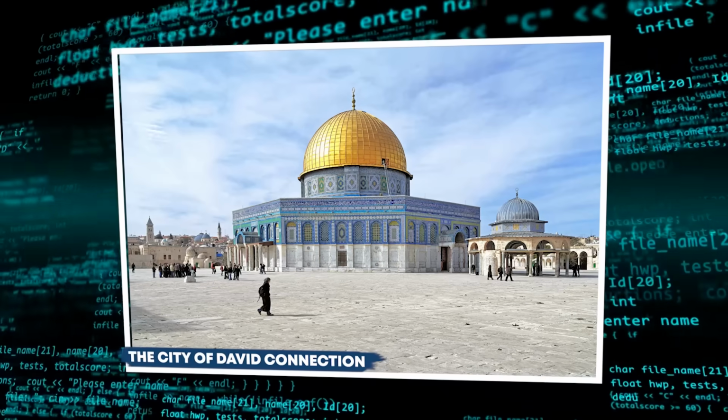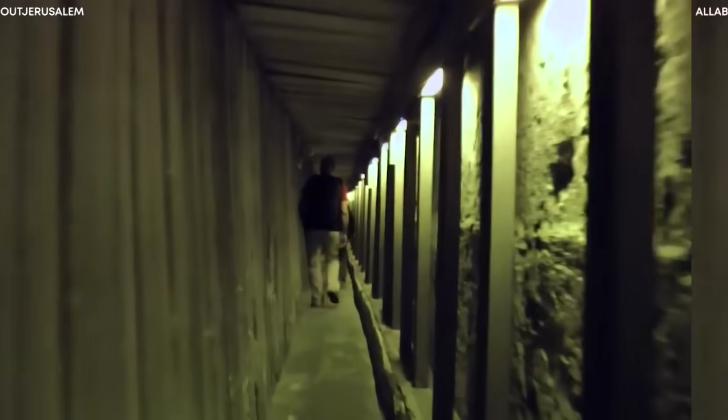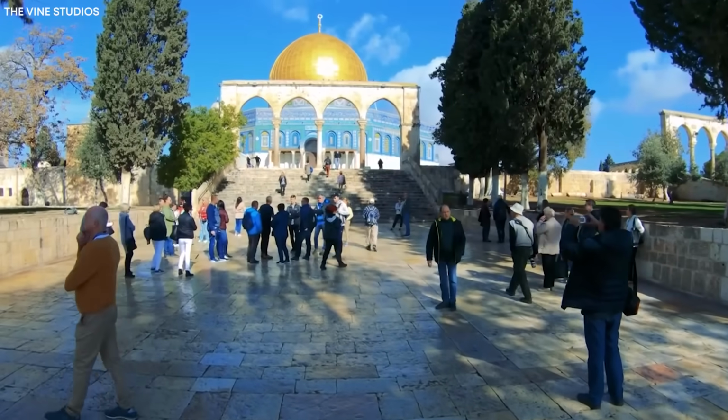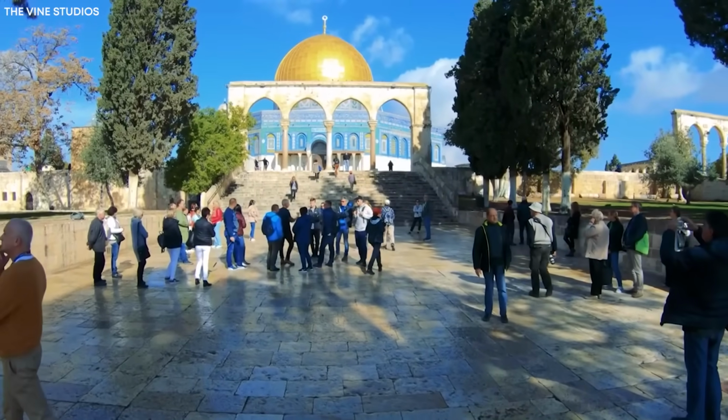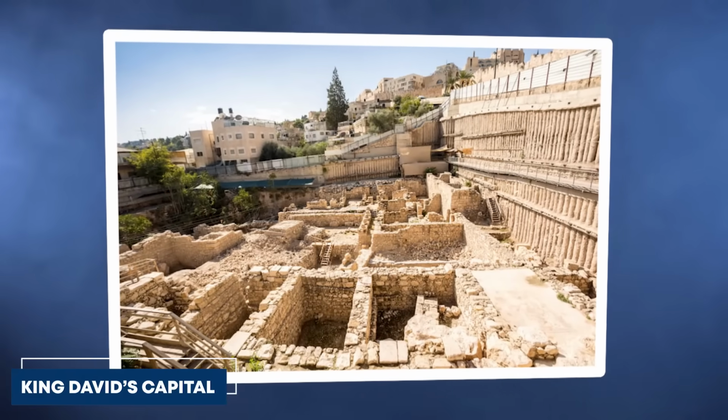The City of David connection. The City of David, just south of the Temple Mount, has become the focal point of some of the most astonishing archaeological breakthroughs in recent years. Long believed to be the birthplace of ancient Jerusalem and King David's capital.